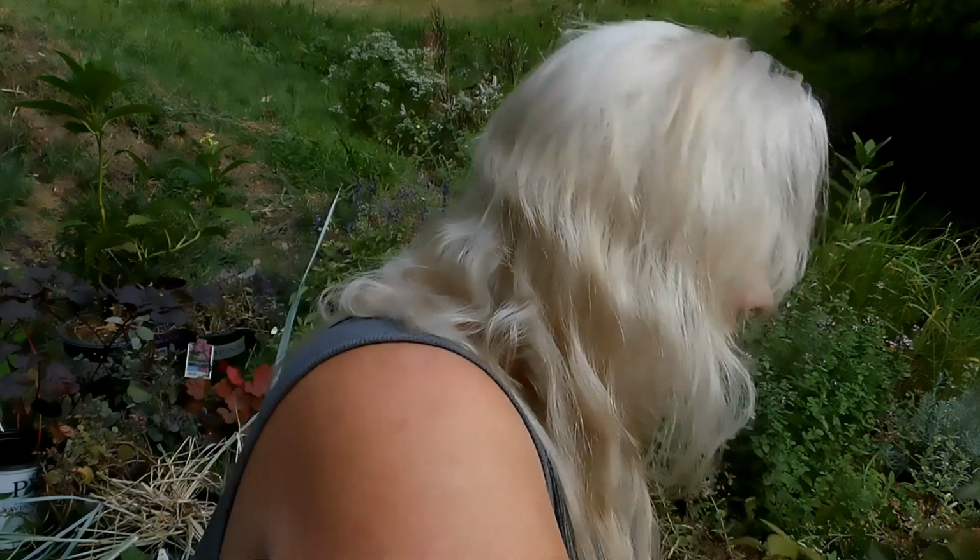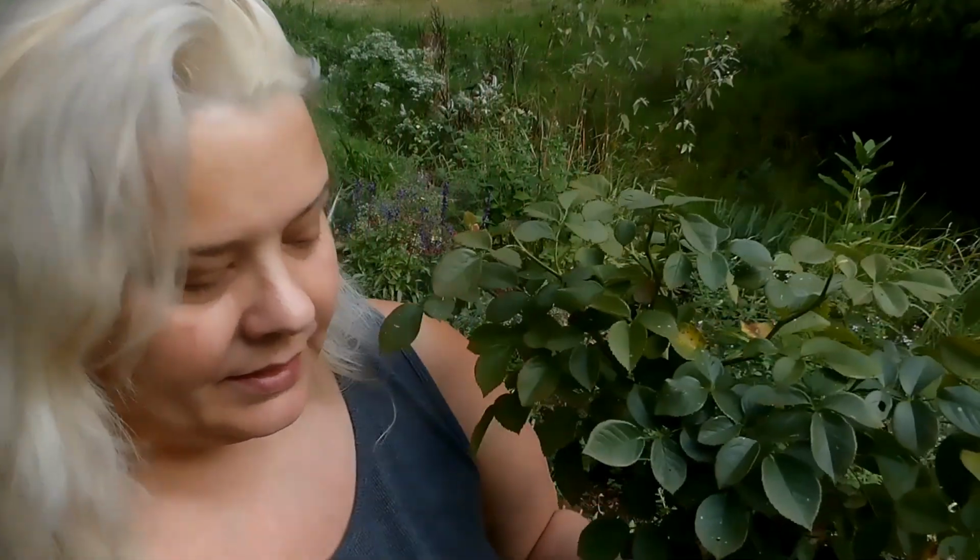Okay, so let's go with the first place. Walmart. I will show you all the plants that I got from there, and then we will go through the numbers. Okay, this pile is Walmart. So, the first thing I got is this rose. I'm not really sure of the variety.